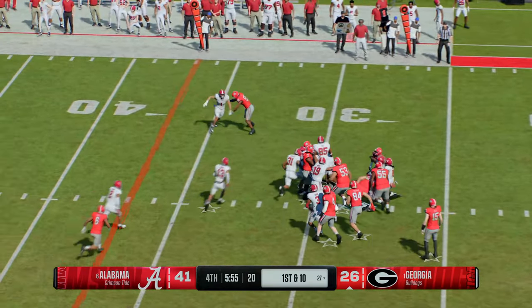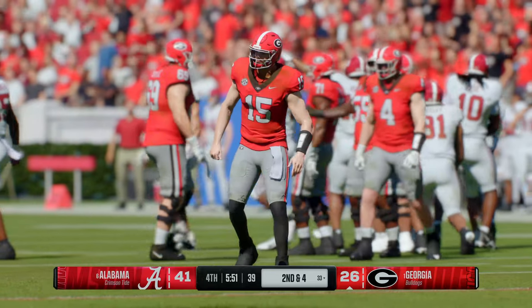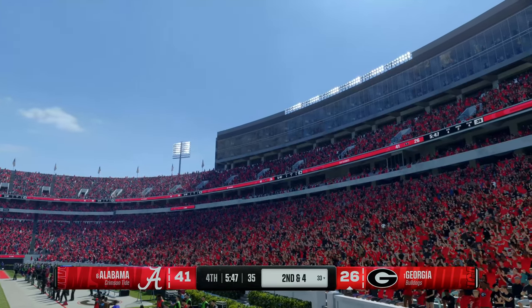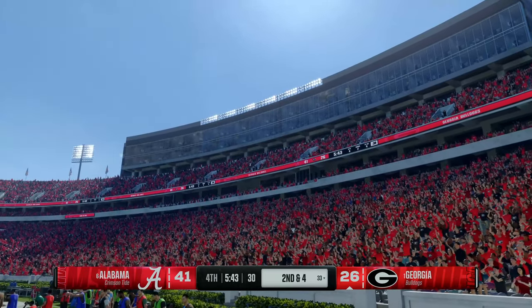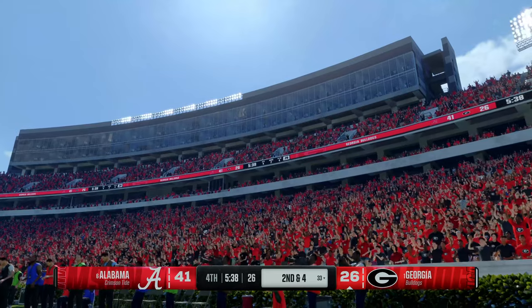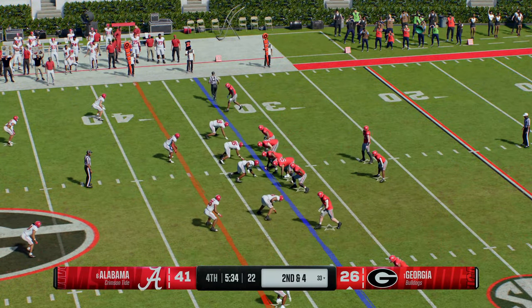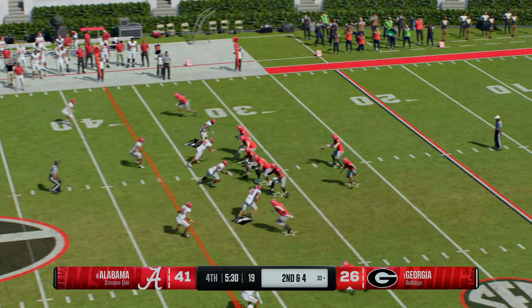And there's the handoff. Breaks one tackle, gets brought down, but picks up some decent yardage. You know, a lot of people feel running backs with elite speed shy away from contact. But that wasn't the case there. Instead of running around the defender, this back elected to run right through him. Again, makes it 2nd and medium.